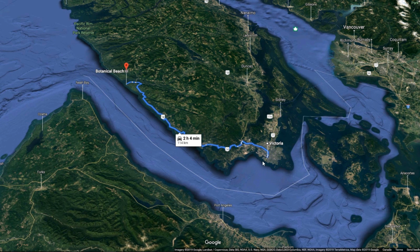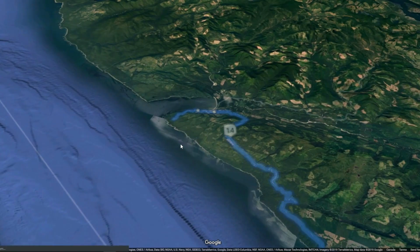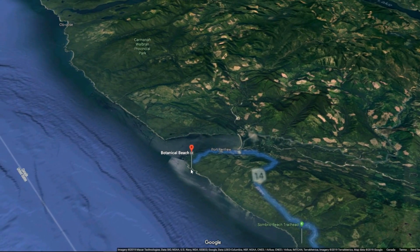Today I'm going to take you on a little day trip Ann and I did recently up to a very special beach on the west side of Vancouver Island called Botanical Beach. It's about a 2 hour drive out a windy road out to near Port Renfrew. So let's just zoom in on the beach here and give you an indication of the hike we're going to do.